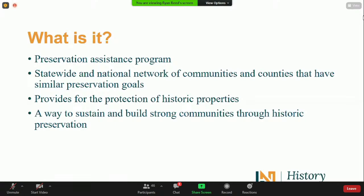Like Dave said, the National Register doesn't come with restrictions for private property owners. And if they're using their own money, they can do whatever they want. This is a way that this program can provide a way to protect some of your historic resources. And it's a way to sustain and build strong communities through historic preservation and economic development opportunities, heritage tourism opportunities, that sort of thing. So next slide, please.